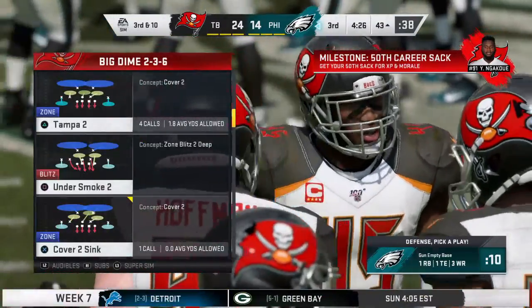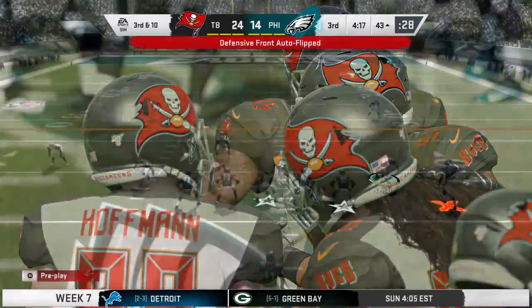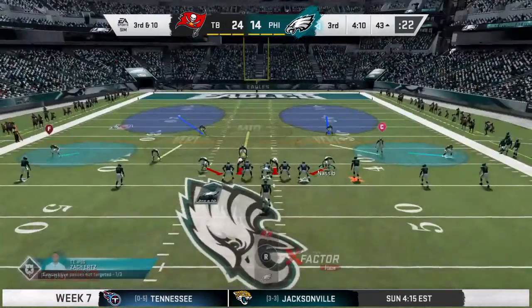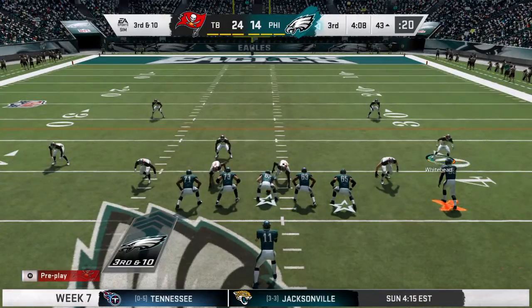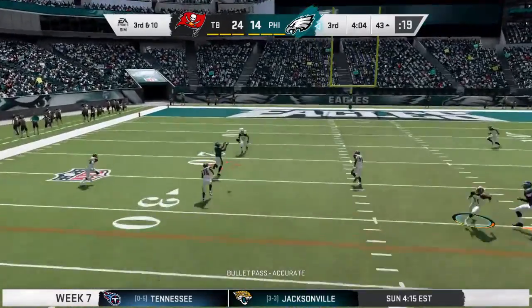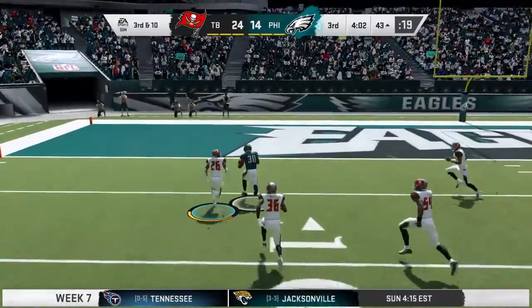Well, they had that one sniffed out. Excellent run blitz. Stopped that one for a short gain. What makes a good run blitz a good run blitz? The ability to stay on task, to follow up your assignment, go to the gap you're supposed to cover, and not be deterred by anything else. He's got his man.